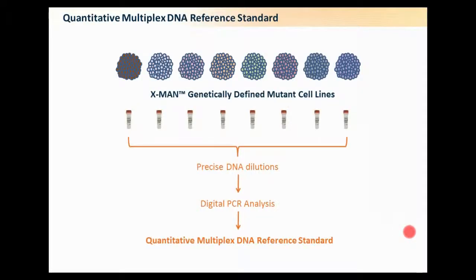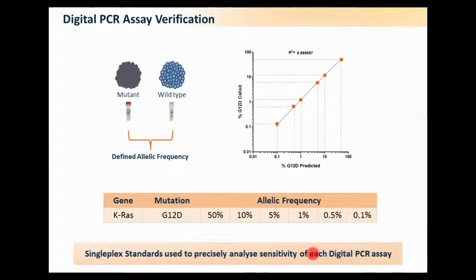So this is where it gets good in my eyes. We've taken a number of different cell lines, extracted the DNA, and mixed them together to create precise DNA dilutions, and then analyzed that with digital PCR to generate what we've termed the quantitative multiplex DNA reference standard. Before I show you any of the data, I wanted to give you confidence that what we've generated is a standard that we trust and have full confidence in.